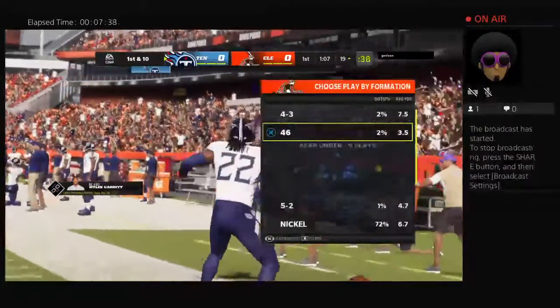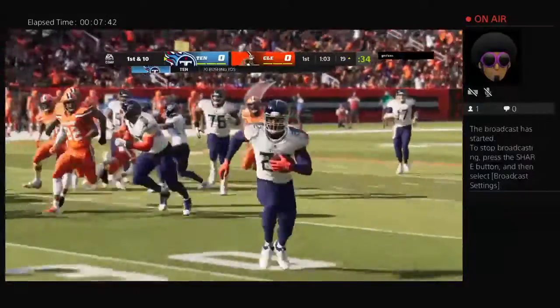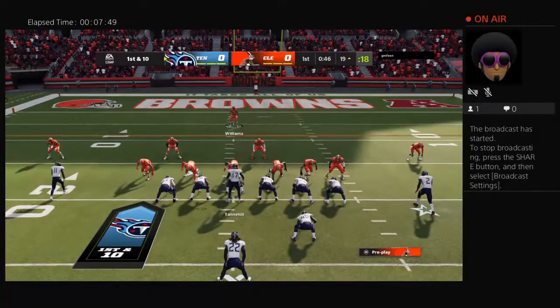Well, they came into this game saying it was important that they set the tone and show that they can run the football. I believe that they've done that here in the 1st quarter. So here's a 1st and 10 now down inside the 20.